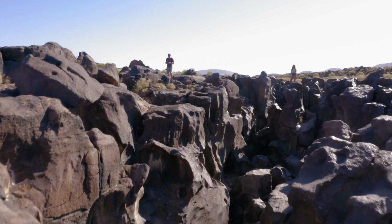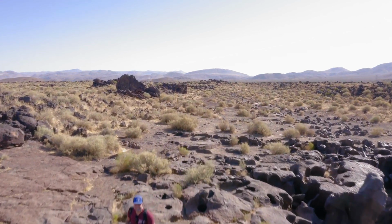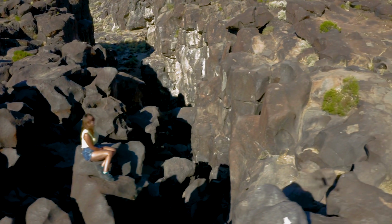Fossil Falls is a perfect road trip stop. It's right off the highway, the hike is short, and you can see everything in just about an hour. If you're lucky and you keep your eyes peeled, you might even see a petroglyph.